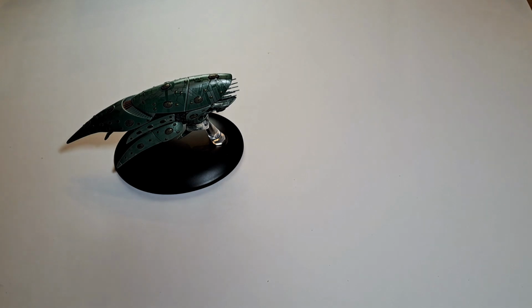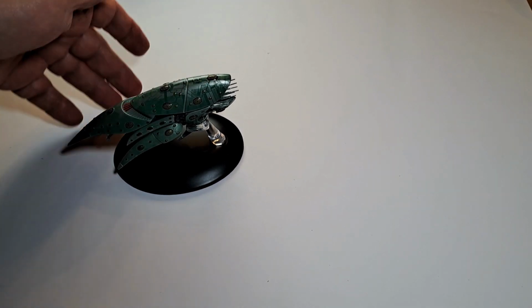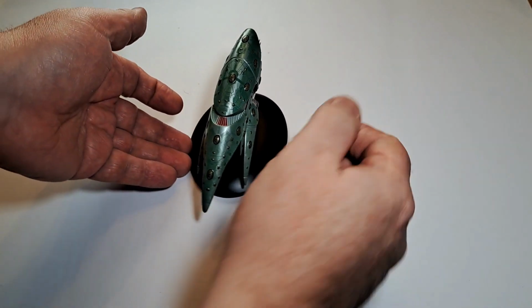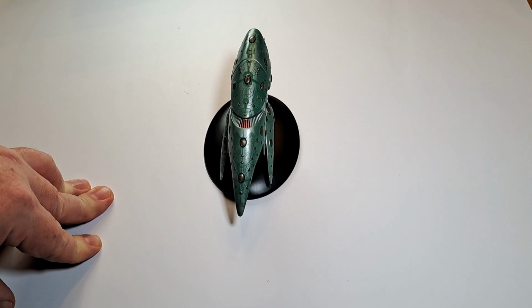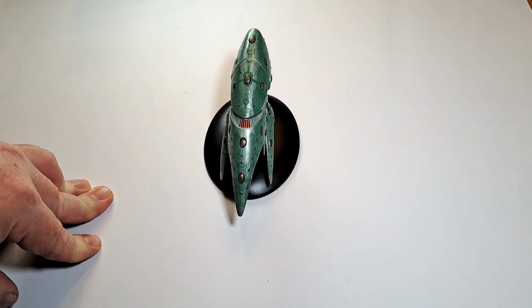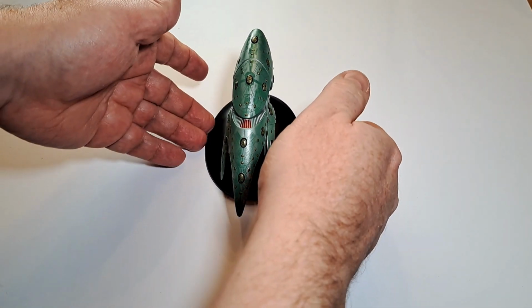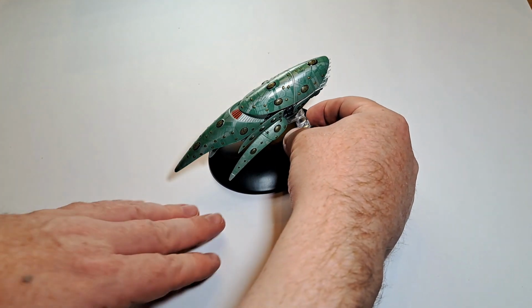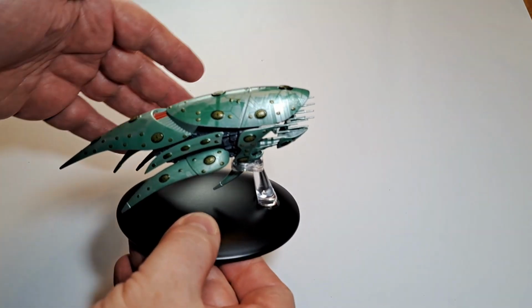That's it, I think. Now I've just noticed it's got what could be an impulse engine. See, there's a differentiation in the colour on the back there, so I wonder if that's supposed to be an impulse drive at the back there. Well, I'm not sure if that's normal for Romulan ships or not, but there she is, and I'll try and lift her up. Wait for it. Smack, crash and burn.